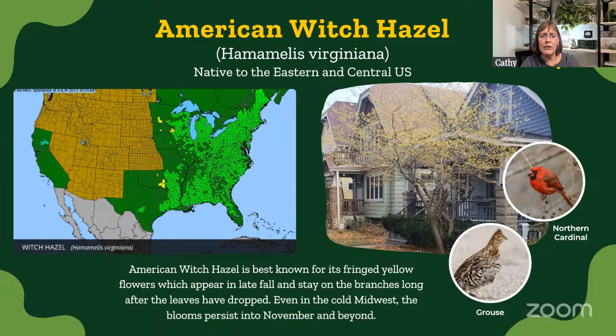and it's best known for its fringed yellow flowers, which appear in late fall and stay on the branches long after the leaves have dropped. Even in the cold Midwest, the blooms persist into November and beyond. That's amazing, and that's stunning, and that's an awesome picture you found of this, Lexi, of it later in the season with all those leaves gone, and this is still hanging on, giving a show.